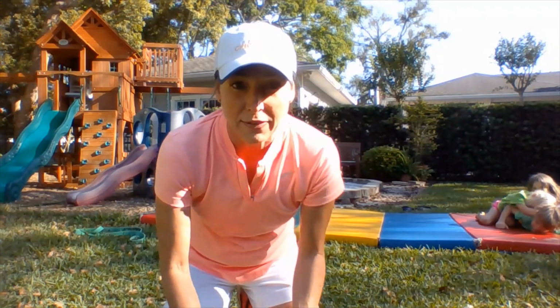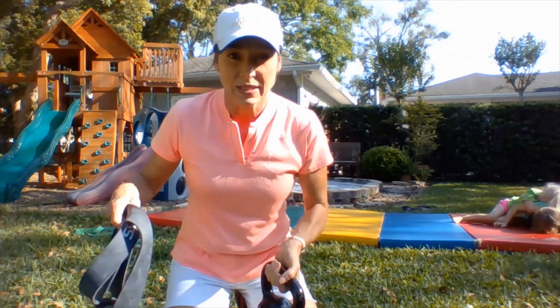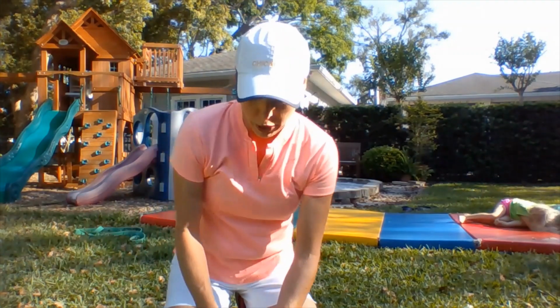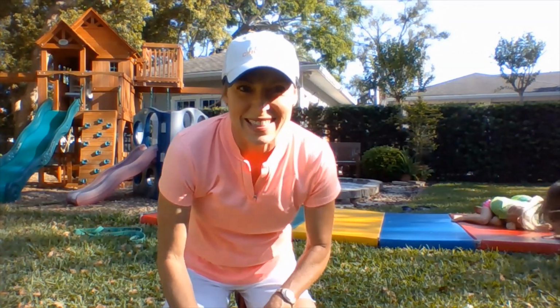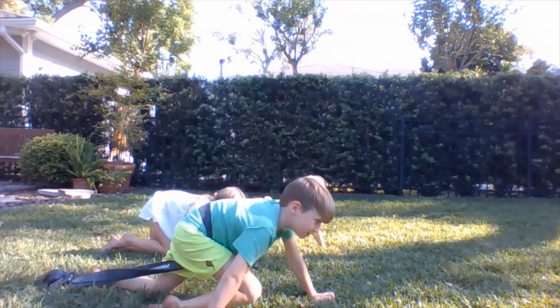If you want to make it more difficult, you can take something such as a kettlebell or something that will slide in a band or a rope and tie it around your waist and then drag it as you crawl. Here we go.